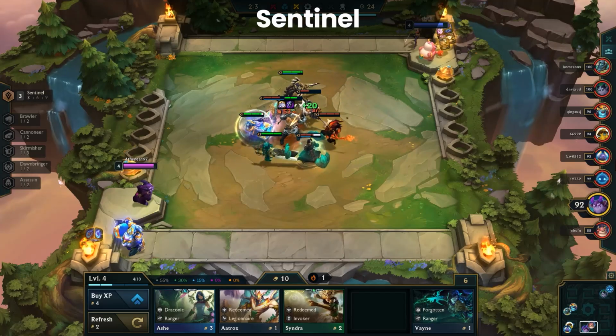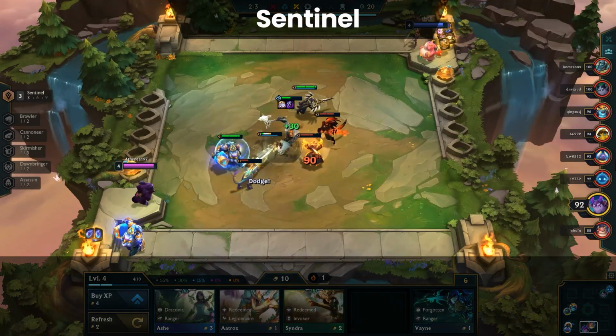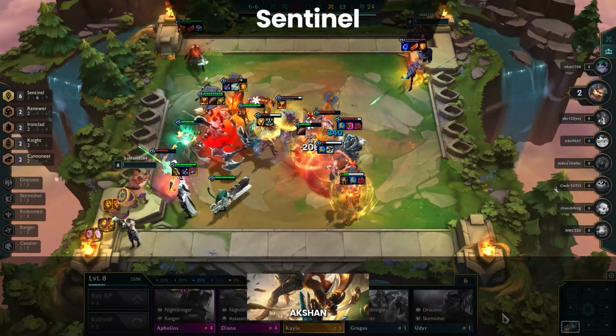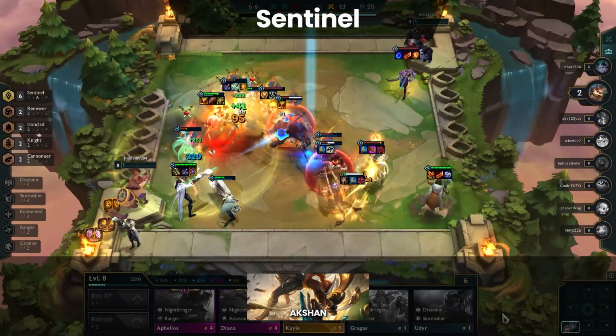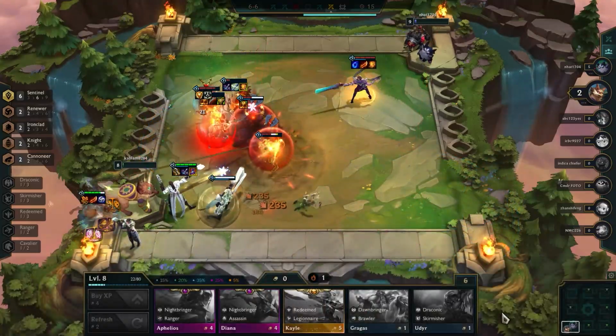Yes, they're still one of the best opening synergies you can have with Aurelia and Olaf. They don't have a great mid-game now that Lucian is out of the meta. That said, Akshan is one of the best late-game carries, so Sentinel goes up in value at that point because of him. So for now, thanks to the early game and Akshan, Sentinel remains this high on the list.